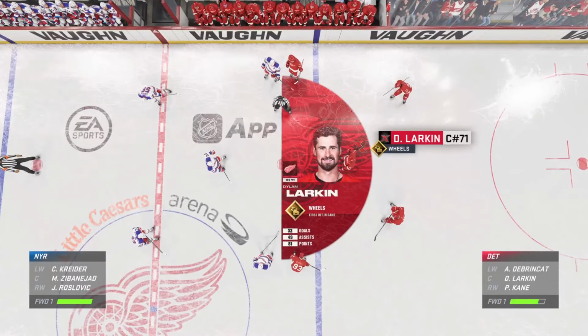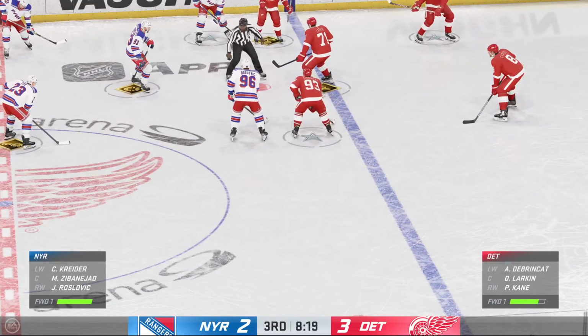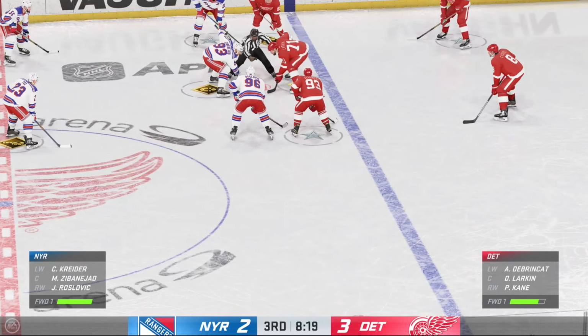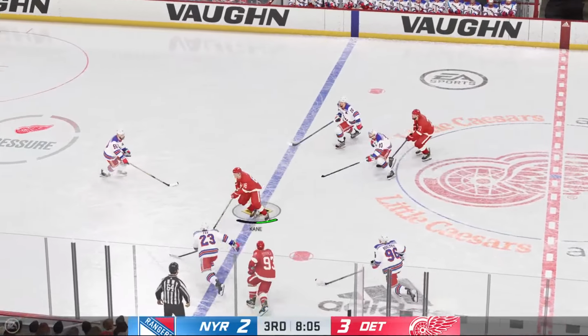Larkin's known for being able to skate at high speeds while carrying a puck. That's his wheel zone ability that allows him to be explosive and dangerous with the puck at those speeds. And guys, you gotta watch out for him. When he gets the chance to fly, it's incredible. Let's see what he does here.